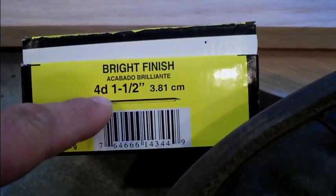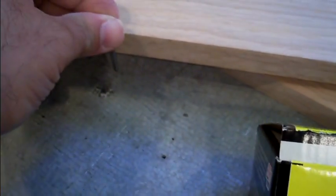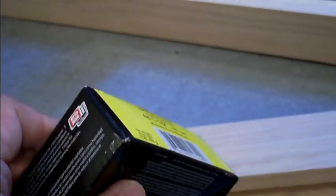Yeah, I got these bright finish 4D 1.5 inch nails, and I got them so I could countersink them, using a nail set. These aren't stainless. I wanted to get stainless, but they didn't have them there. So I figure that it's probably good enough. It's for a tub, but we're not going to be splashing water all over the place like kids or anything. So it should be okay, I guess.